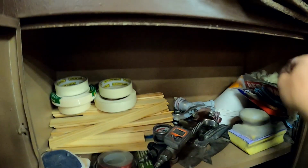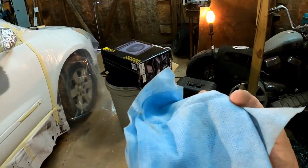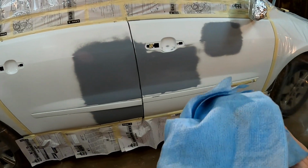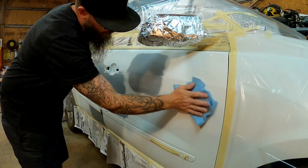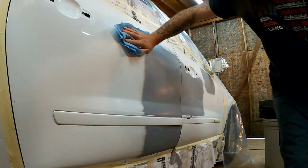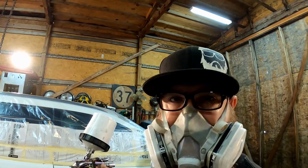All right, so now that our color's all mixed up, let's get in here and get us a tack rag. For those of you who don't know, this is nothing more than just a sticky rag. We'll wipe it all over the whole surface. It'll get rid of a lot of the dust and the lint, and then we'll be ready to shoot. All right, guys, here we go. Wish me luck.